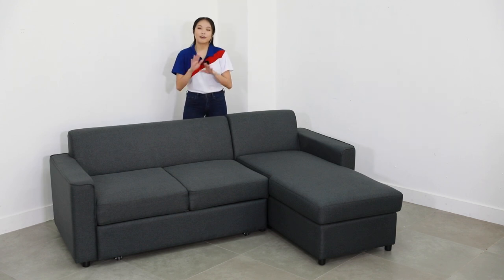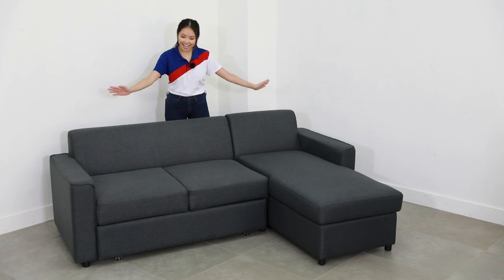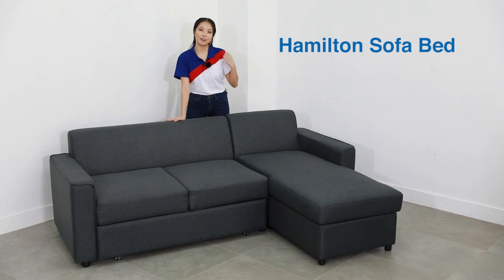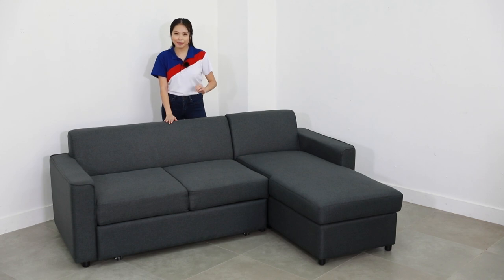For our very first episode, we will be putting the spotlight on our very elegant Hamilton sofa. We will be digging into the details like functionality, materials used, dimensions, all that good stuff. This video will give you in-depth information of the product and will definitely help you decide whether you take it home or take it home, but in the near future. Let's start.